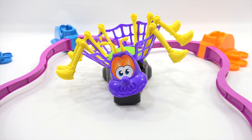Yeah, here we go. Are we going for another round? Now remember now, it is 3, 2, 1, Weber.